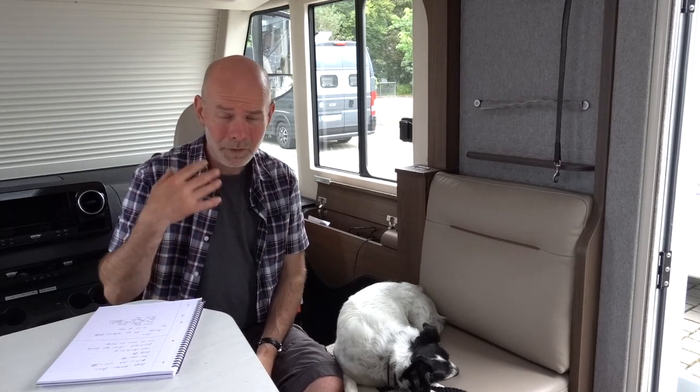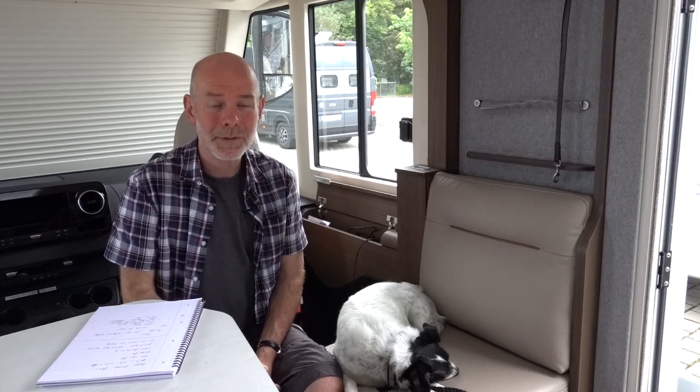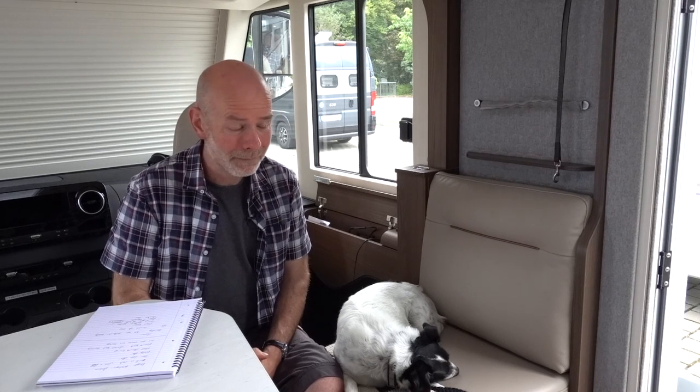Now, there are loads more options you can choose. You might want an oven, you might not want an oven. You might want a dual fuel hob, you might not want a dual fuel hob. All kinds of things you can go for. So as I say, folks, for the last time, check the configurator on the Hymer website and build the motorhome of your dreams.